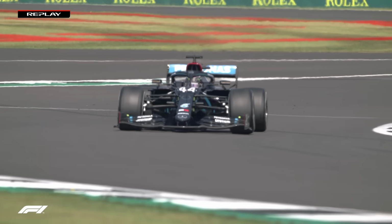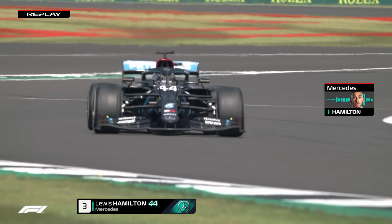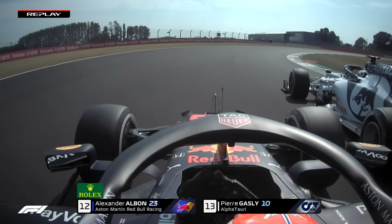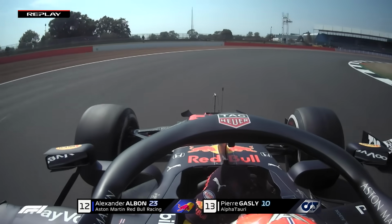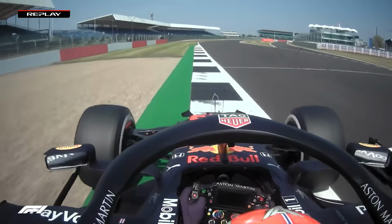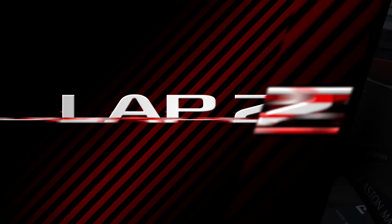In fact, they're not as fast as Verstappen. Verstappen is the real threat here if he's one stopping. Max Verstappen is a real threat today as Alex Albon, his teammate, gets past Pierre Gasly. AlphaTauri's got no grip, and he's gone the long way round and grabbed the racing line. Another bold move then that works nicely for Alex Albon.